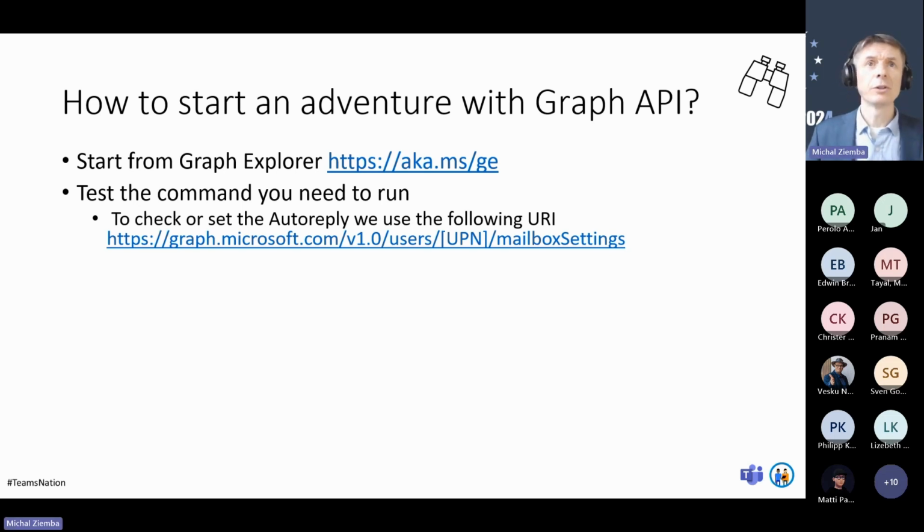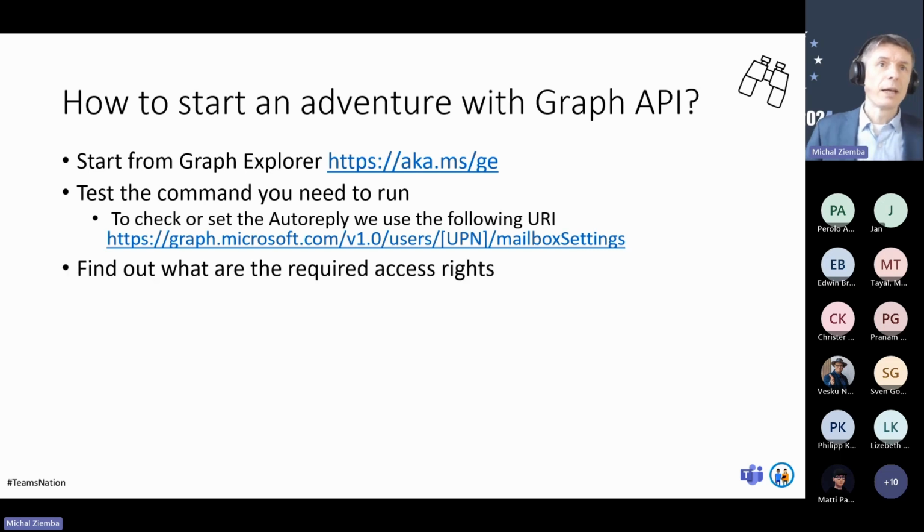And you can use this command to check an auto-reply for the user, or to set an auto-reply for the user. And when you are in Graph Explorer, you will find out that you need some access rights to do this. And this is a very good way to check what access rights are required, because if you are working with the security guys, they have a concept of just enough and just in time rights.